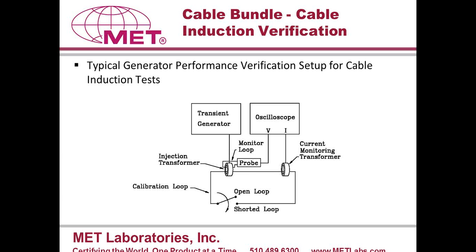So if you look at this block diagram, we could see that a transient is being applied using a coupling probe, and then using a voltage probe or monitoring probe, it's being connected to an oscilloscope for voltage measurement, and also a loop is being generated to monitor the current. And thereby we can monitor both the amplitude and the current waveform using this particular setup for cable bundle.